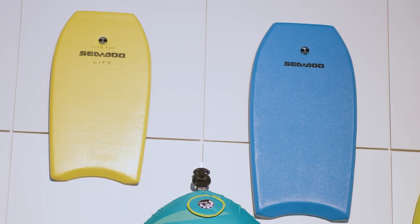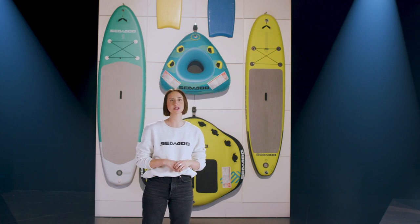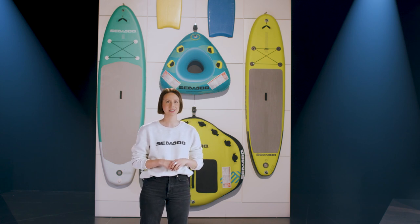And for even more ways to play on the water, we've got body boards and lounge mats to relax and float the day away. Thanks for tuning in, and make sure to check out our entire collection at SeaDoo.com.